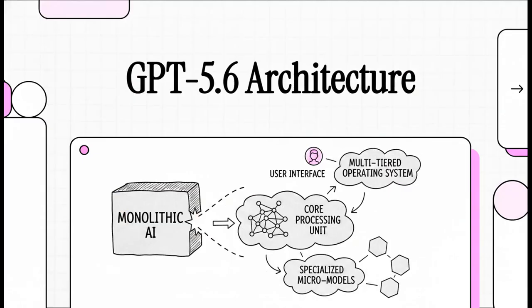So, welcome to today's Explainer. Today, we are unpacking the massive structural shift in how frontier AI models are deployed, priced, and utilized in 2026. Because this isn't just about a model getting slightly smarter, it's about a complete reimagining of AI architecture. We're talking about shifting from a single monolithic intelligence to a dynamic, multi-tiered operating system. Let's look at how GPT 5.6 actually works under the hood.